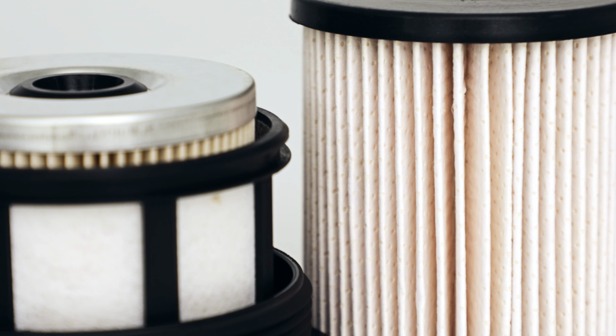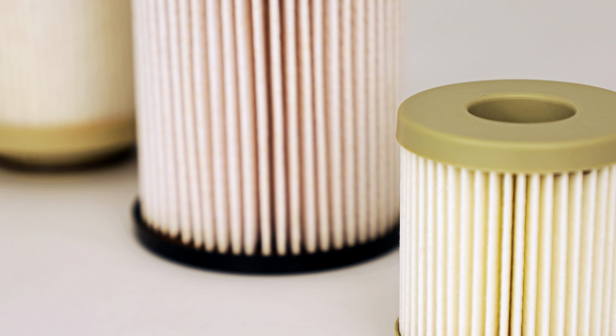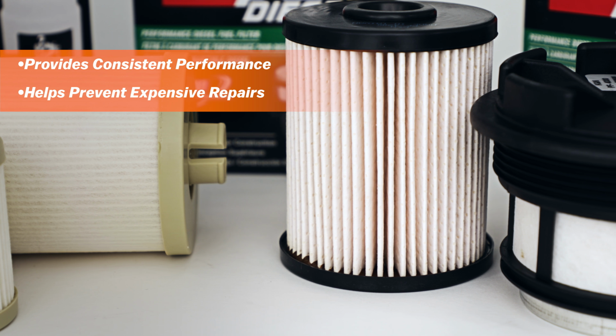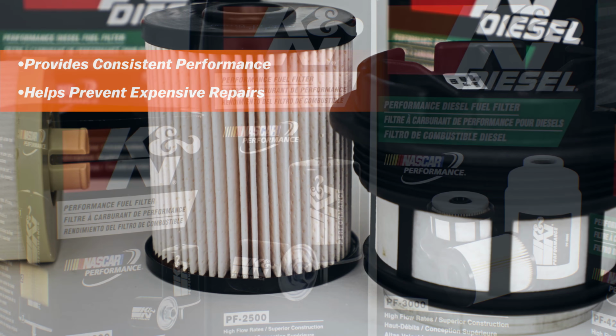An engine's only line of defense against these particles is the fuel filter. Well-designed fuel filters remove harmful particles and debris from the vehicle's fuel to provide consistent engine performance and help prevent expensive repairs to the vehicle's fuel delivery system.